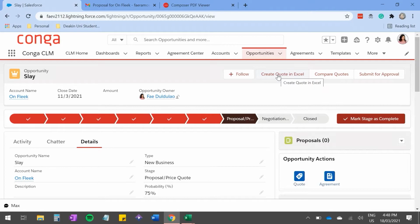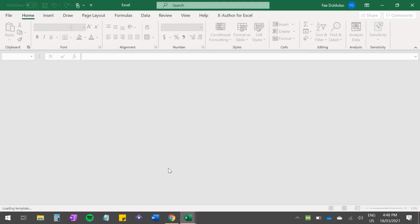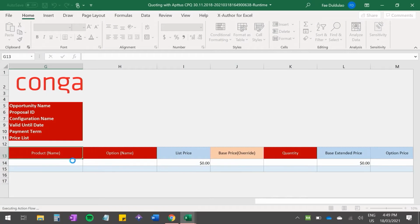Now, let me tell you a secret. As much as I love working in Salesforce, I also love to work in Excel spreadsheets. So with the direct connection that I have with Conga, I'm able to open this Excel spreadsheet and pull information from Salesforce, as well as push information from this Excel spreadsheet into creating records for me inside of my Salesforce org. So let's just wait for it to load up. And once that loads up, I am now able to populate my Excel spreadsheet. And for me to be able to do that, I will be adding in rows, which will hopefully happen soon.